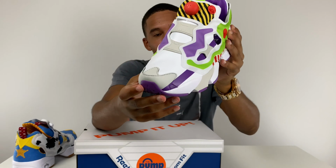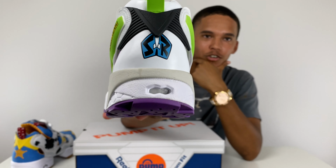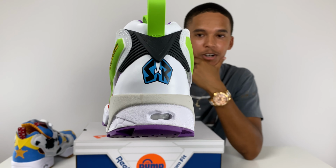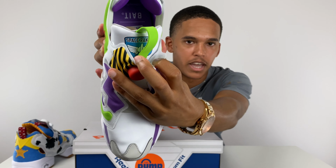Really nice detail though is it has Lightyear right here on the side. So it has that Buzz Lightyear name, just like he does on his spacesuit. On the back, just like Woody's, it has his logo. So instead of the sheriff's badge, we have the Space Ranger icon, which is so dope. We have the Space Ranger logo right there on the tongue, just like on the back.